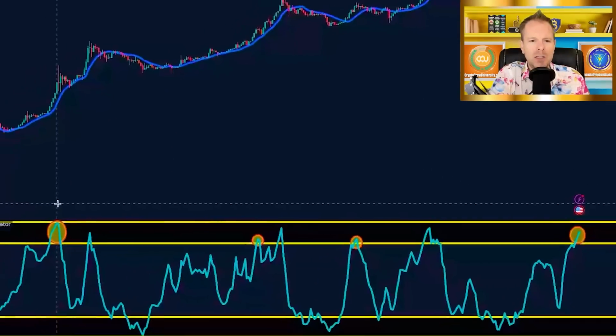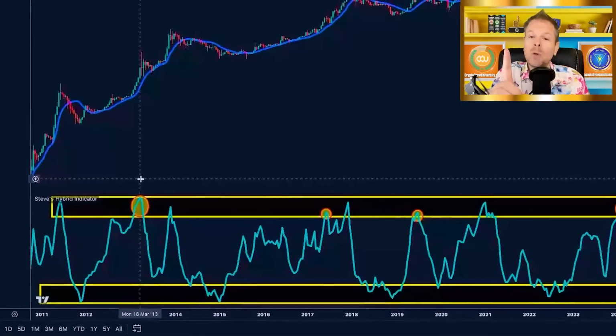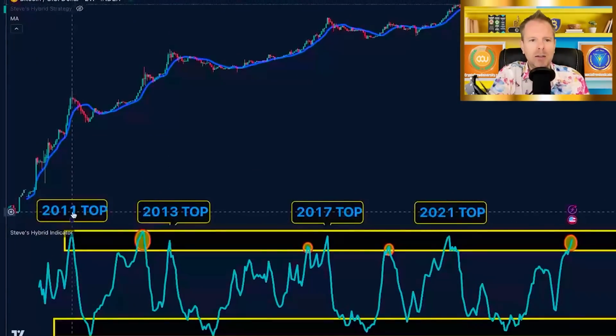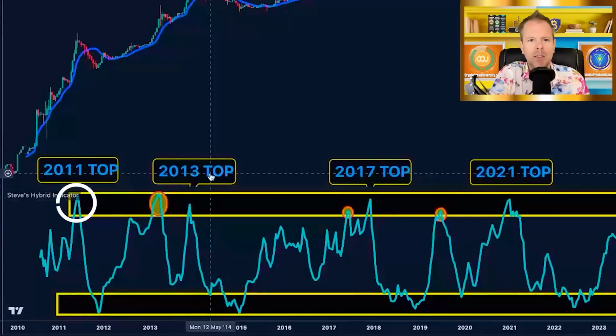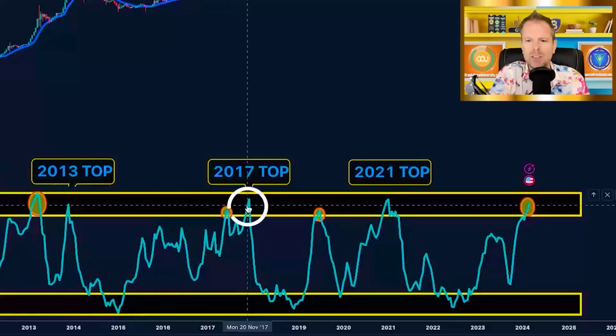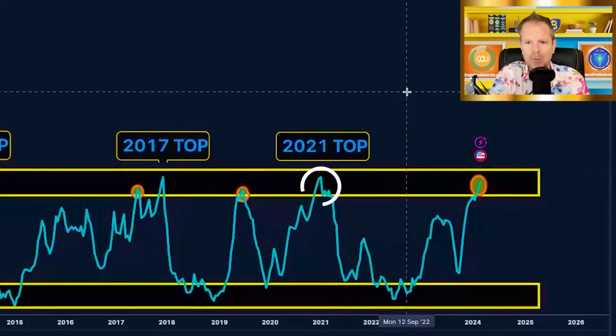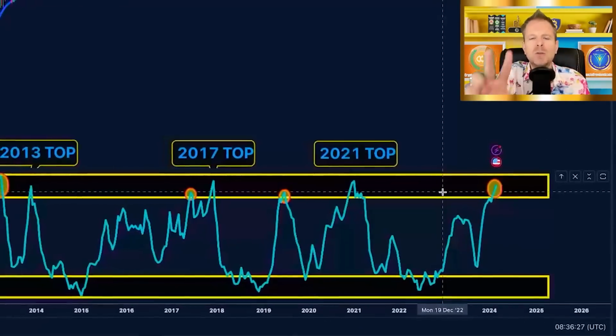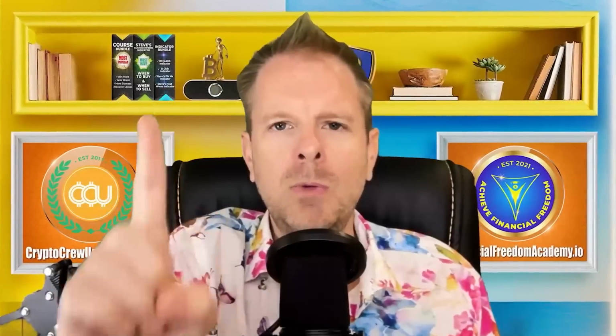So we always have in this zone once before the market cycle top and then once at the market cycle top. We had here at the 2011 top, here 2013 at the 2013 top, at the 2017 top, and at the 21 top. So in simple terms, we get into this zone for 2 reasons and 2 reasons only. One of them is the market cycle top, and one of them is the time before the market cycle top, right?